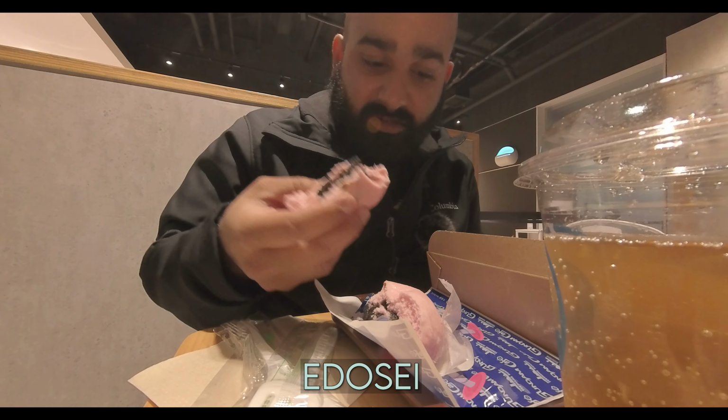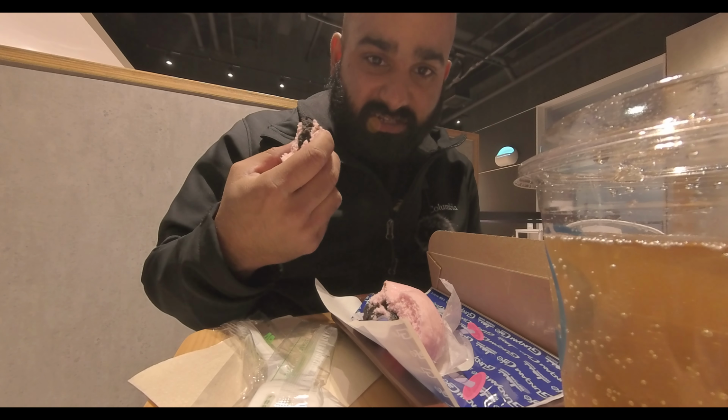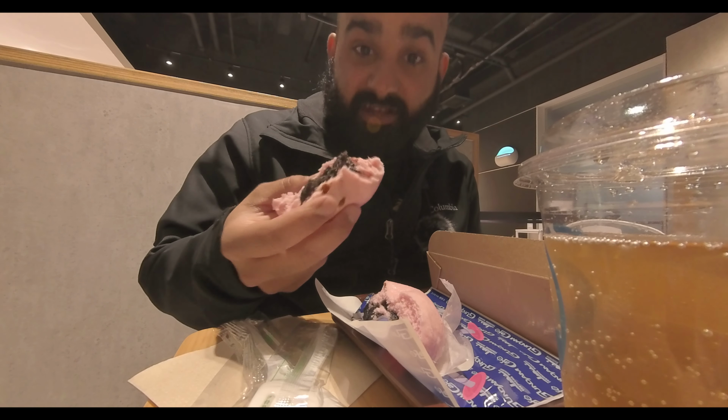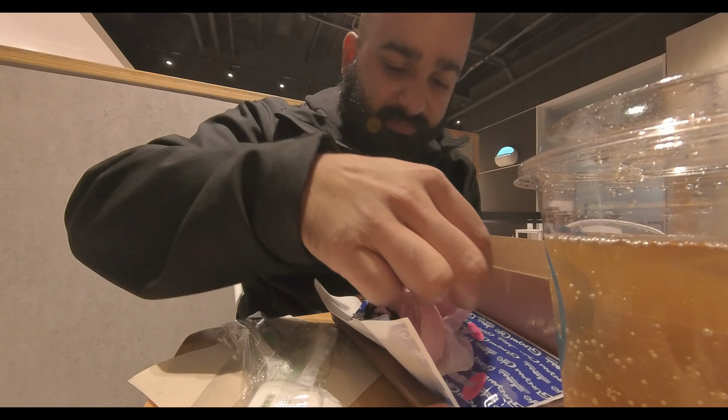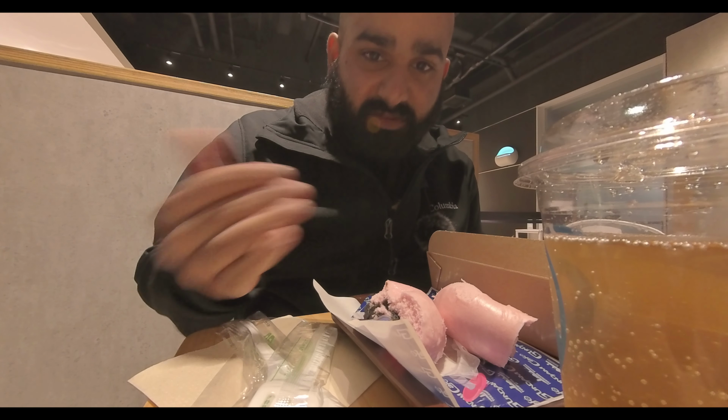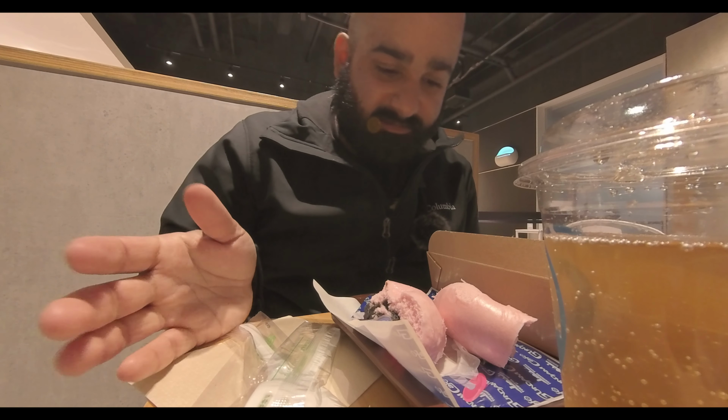Since we're in Yokohama, Chinese food here, like the Chinatown here, is absolutely incredible. So I assume this is going to be good. And after taking a bite, yeah, it was actually pretty good. I wasn't sure about red bean paste, but you know what? I don't mind it. I think it's okay.